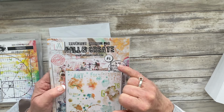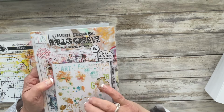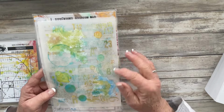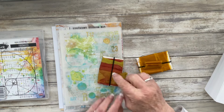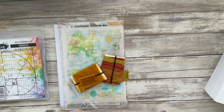As you can see, they are rub-on stickers by All and Create, and I thought it would be fun to use one of these on my piece today. And if I flip this over, that's the one I want to use. Quite bright, but I think it will work well with some of this sari silk on there, and it's really going to give me a pop of colour today.